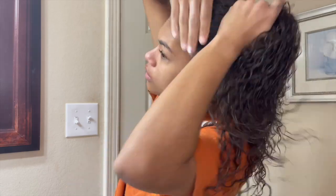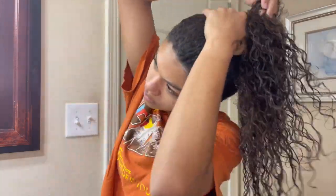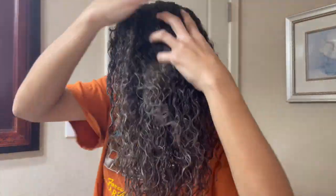Yes, so I just get the product and I just put it through my hair. I rake it through and I kind of go like left to right with my hair, up and down, all this, because I do not like my hair to just be like cut and dry on one side of my head. I like it to be a little bit more messy and just kind of out there. But depending on how you like your curls is how you would style the top half of your hair.